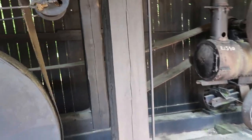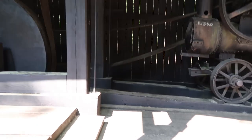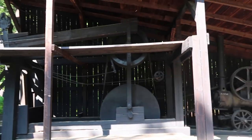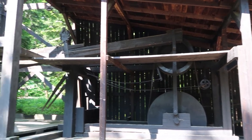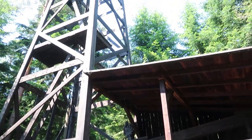That's pretty interesting. Okay, so let me try and show you. This is a really nice rig to show you how the whole thing actually worked and explain better the percussion bit that I was trying to show you earlier. Okay, so there we go. They used a locomotive engine to do the percussion part, the hammering up and down. Can you see the way it connects? And this is much bigger.